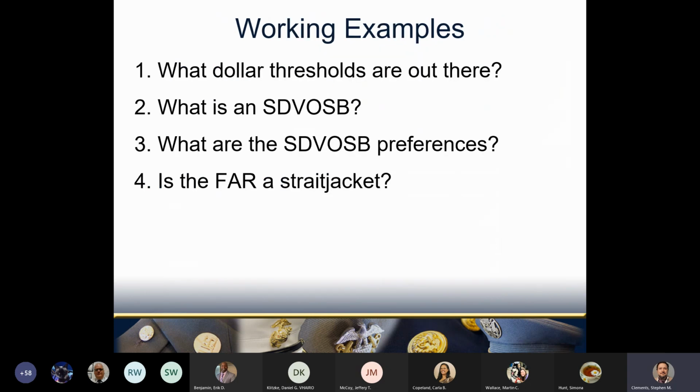So now that we've covered the sources and how to use them, let's work a few examples. We have 4 topics we're going to look at, and each are important to our work. First, the dollar value of the things we buy. We touched on that earlier. It tells us what we have to do.